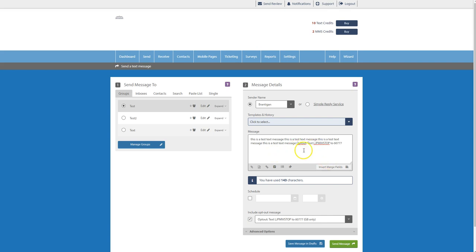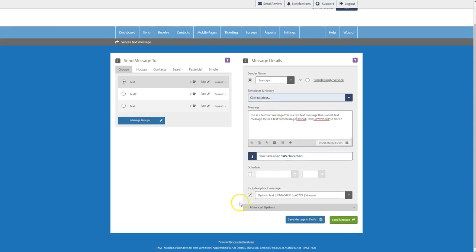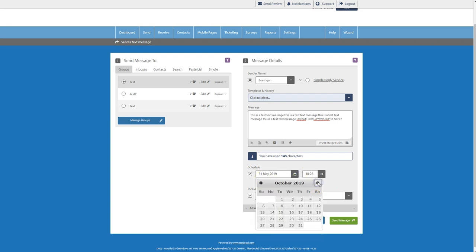And this message is always here at the end. So TextLocal will always, if someone replies to this message, just make sure they're all opted out. So that's all good. And then you can actually schedule the message, which I've not really seen in many other text supplier services. So we can schedule this for ages in advance, like literally months in advance. And this is all automated and set up.